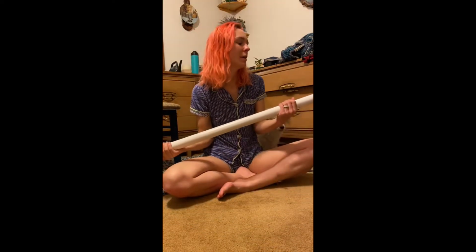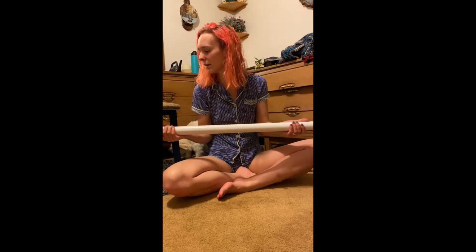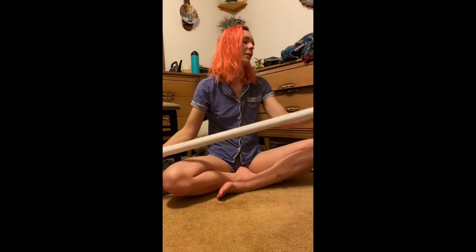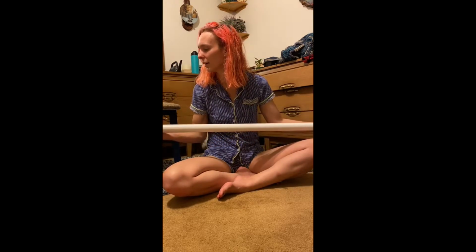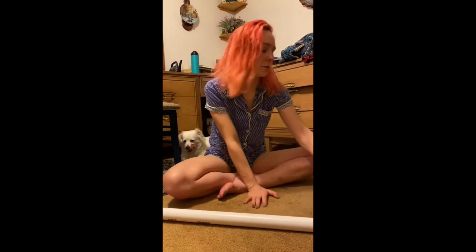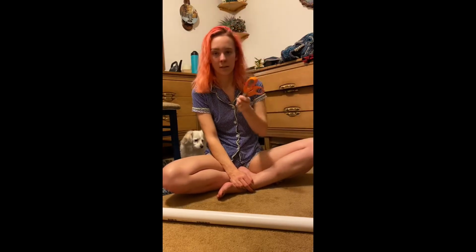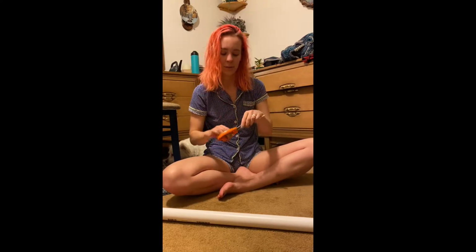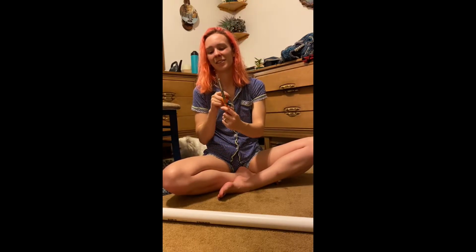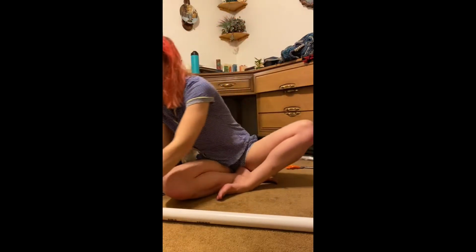And then I got this PVC pipe. I think this one is 5 feet. And I got the thickest diameter that they had. So I also have some bobby pins and some scissors. I grabbed the wrong scissors. These are zigzag scissors. Well, I'll grab those if I need to.